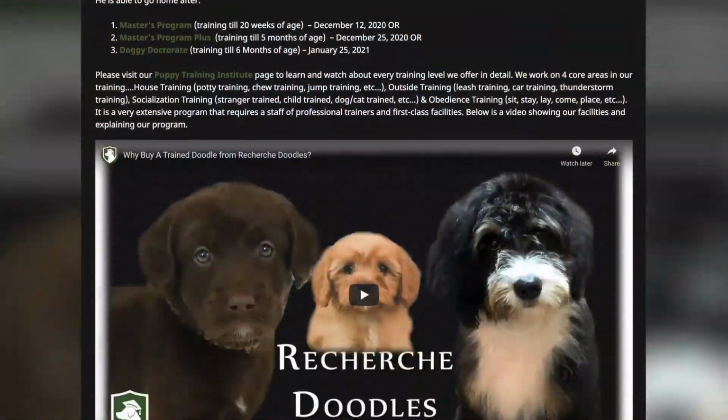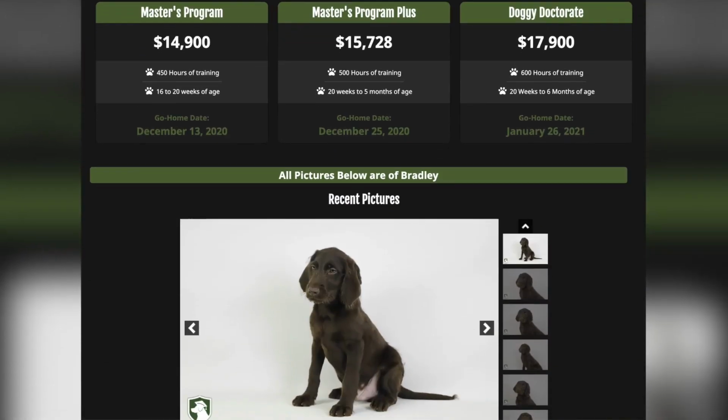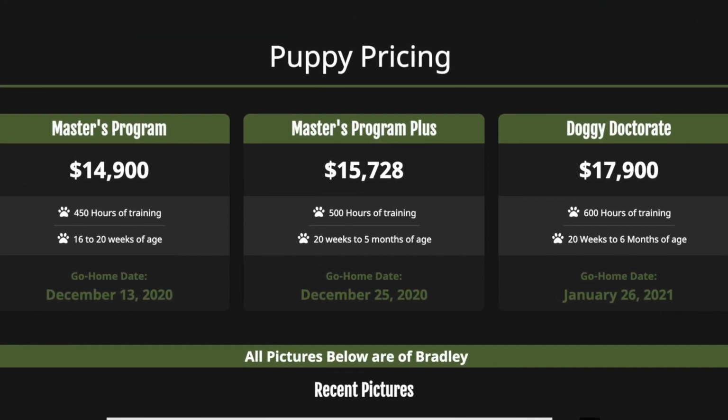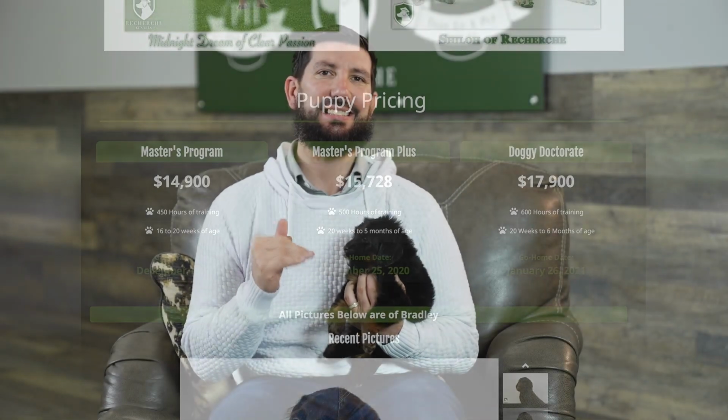Now, some people have a hard time finding the prices. So in this video, what we're going to do is show you where prices are found on a typical page. But the prices you see in this video are not necessarily his prices. To find his prices, you do need to scroll down on his page and look at his pictures. Right above those pictures, you'll see his prices.